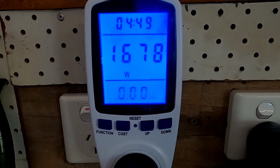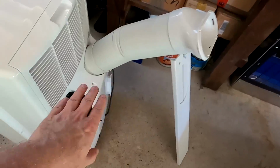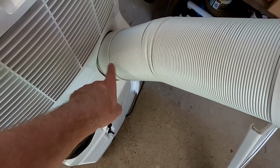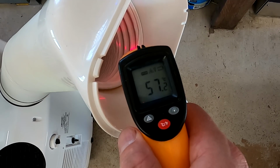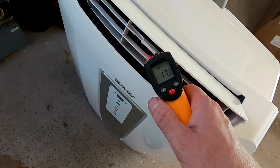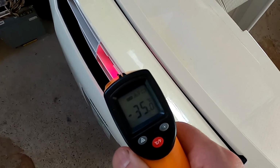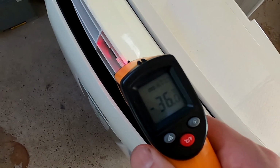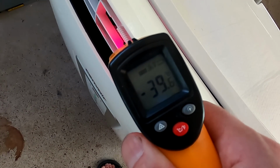Nice. Wow, it is actually pulling 1.7, 1.8 kilowatts sometimes. That's a lot of power. Maybe this one is a bit too big, huh? I had to put this exhaust pipe on it here because otherwise it sucks the hot air coming out of this vent opening directly into the air conditioner again. And now it is a lot cooler on the outside. That's 60-degree hot air coming out here, 60 degrees. Holy shit, eh? And I'm measuring directly here at the vent opening where the cold air is coming out, and it shows me minus 40 degrees. Jeez, that is cold.